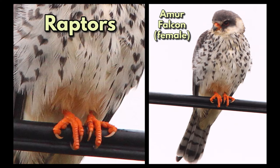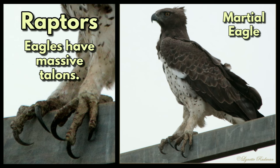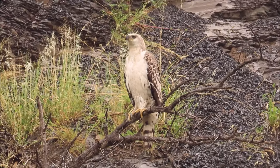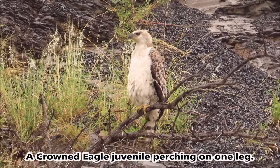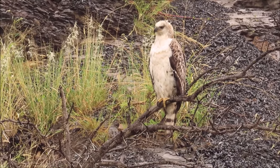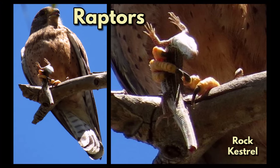Raptors, like this ammofalcon female. Crested honey buzzard. Eagles have massive talons, like this martial eagle. The crowned eagle is Africa's most powerful eagle. A crowned eagle juvenile perching on one leg. And kestrels, like this rock kestrel with a lizard in its talons.